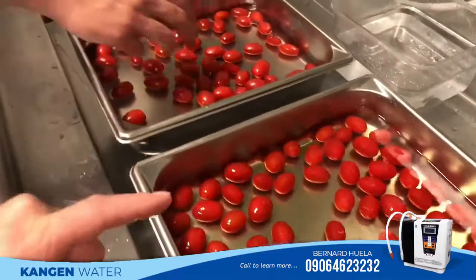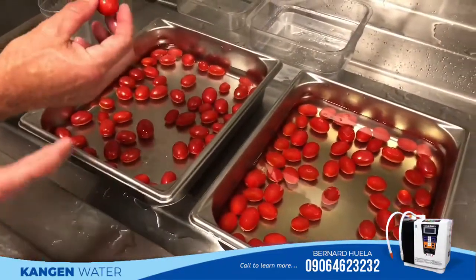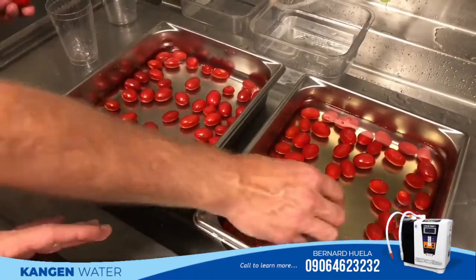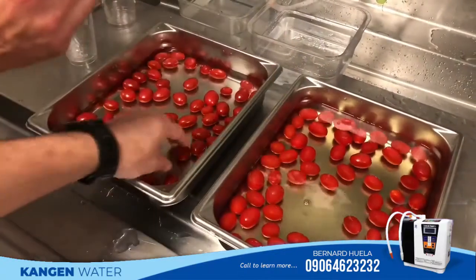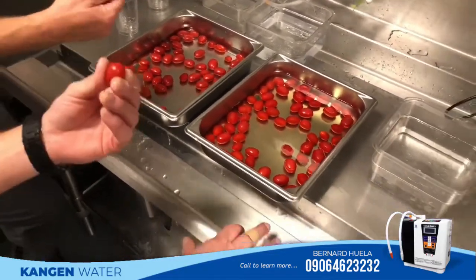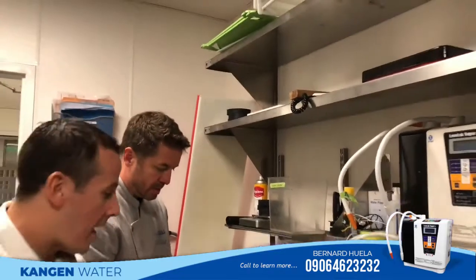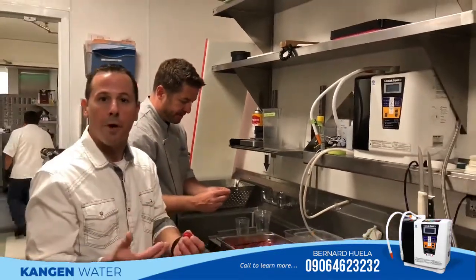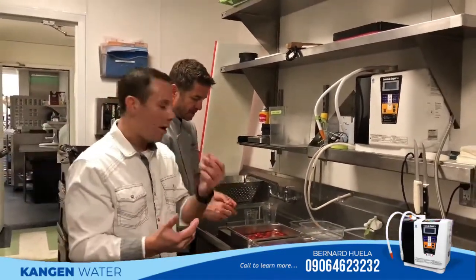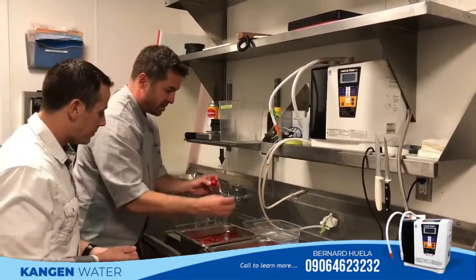And one thing that we don't realize is that tap water has chlorine, it has fluoride, it has over 200 chemicals in it, and these tomatoes are porous, just like human skin. So they're actually absorbing all the chemicals in our tap water. So if you're buying good organic produce, and it's coming into contact with tap water, you are still putting all of these chemicals into your produce.